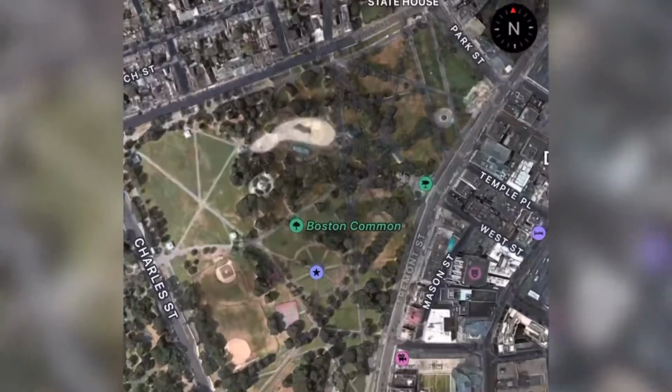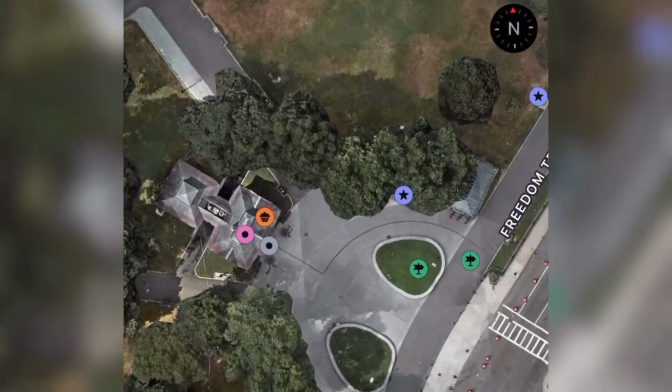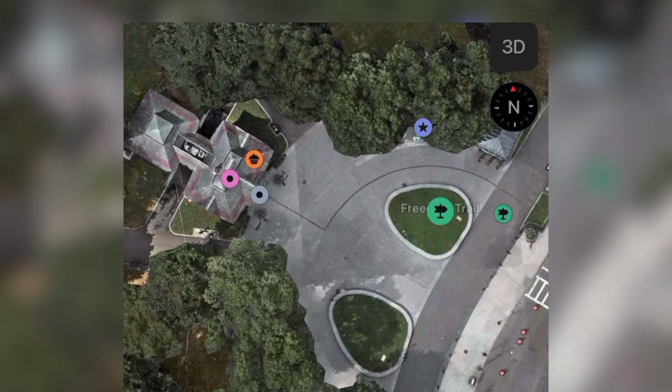After that, we took about a 15-minute walk to Boston Common, and that is where you will find the start of the Freedom Trail. You have to do the Freedom Trail when in Boston. If you only do one thing, that's it.